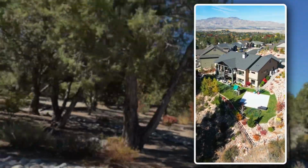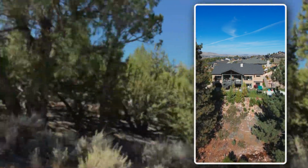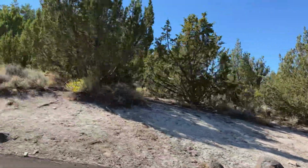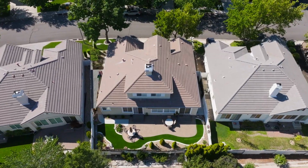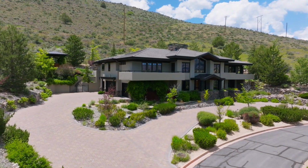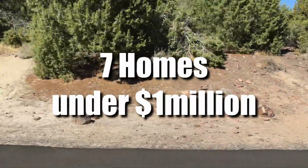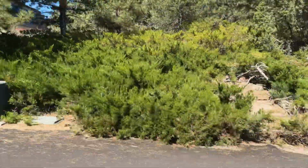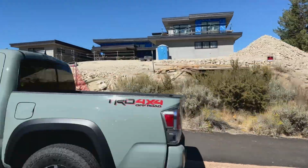That's part of why some of the costs of many of these can get real expensive. At the time of shooting this video, when we're looking at the pricing sheets, there's only 27 homes for sale in here, and they're priced anywhere between $640,000 and the highest one is actually $4.5 million. But there are only 4 homes over $3 million, but also only 7 homes under $1 million. So it's going to be hard to find something in here under $1 million, but if you're looking in that kind of $1 to $2 million, lots of good stuff in here.